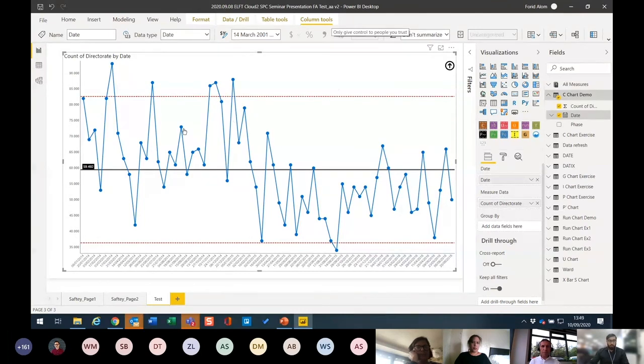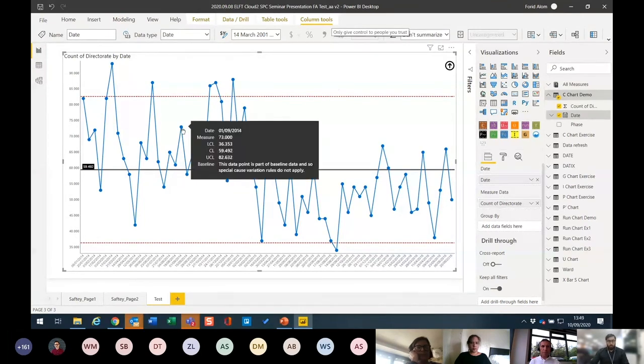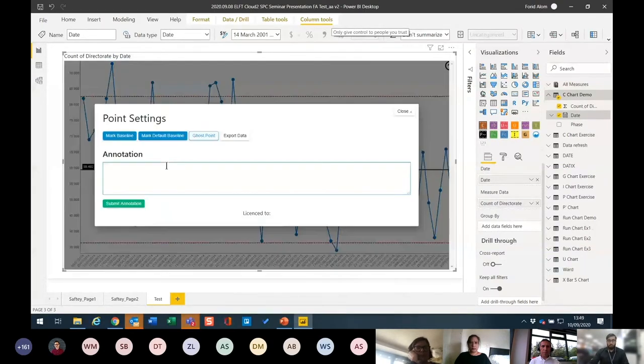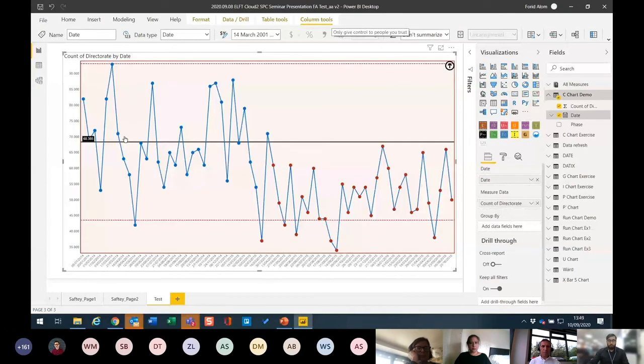You'll see if you hover over any data point in the tooltip, you've got the limits and then the center line value. So all I need to do if I want to fix a baseline, I just click on it and it brings up this wizard, which gives you a set of steps you can take. So I'm just going to mark a baseline here. And you notice the center line has shifted upwards as you would expect because we've fixed the baseline. And it's highlighted certain data points in red.